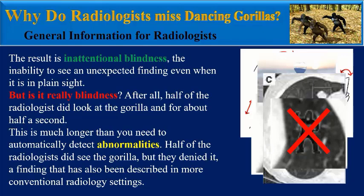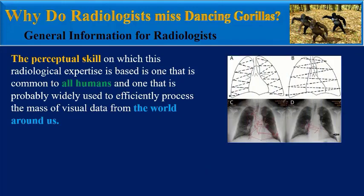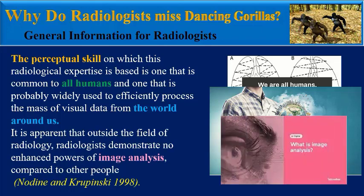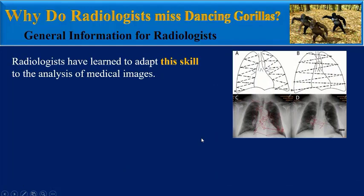The perceptual skill on which this radiological expertise is based is one that is common to all humans, and one that is probably widely used to efficiently process the mass of visual data from the world around us. It's apparent that outside the field of radiology, radiologists demonstrate no enhanced powers of image analysis compared to other people. Radiologists have learned to adapt this skill to the analysis of medical images.